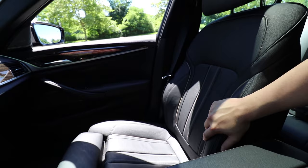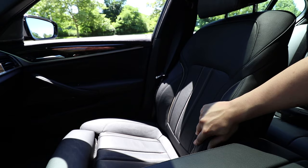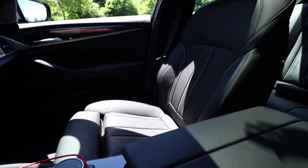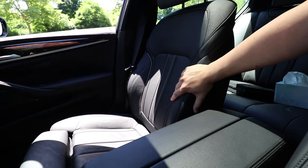Since this is more of a daily driving car, it's not actually meant to be driven on track all the time. Although you definitely can track this car, the purpose of it is just not driving on track. So that's why these are nowhere close to a sport bucket seat. That's why I prefer this kind of thing. You can drive a long time.